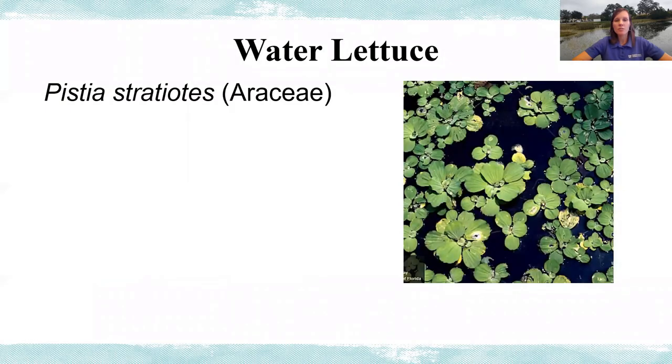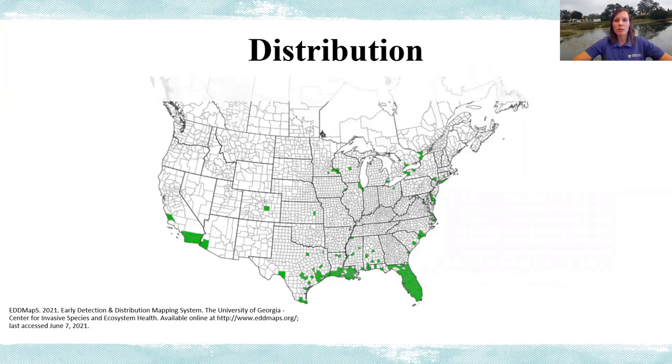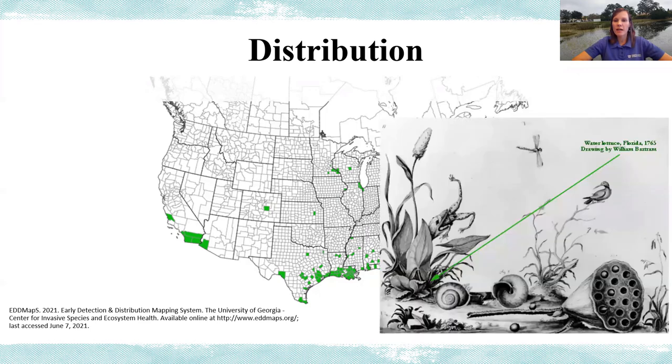Last but not least, water lettuce. Water lettuce is everywhere in Sarasota County, and it is distributed across Florida and some other parts of the United States. It's from Africa or potentially South America. There is some disagreement as to whether or not it is native, because if it's not, then it was introduced here pre-1765, because there is this drawing by William Bartram that describes this plant in Lake George of Florida.